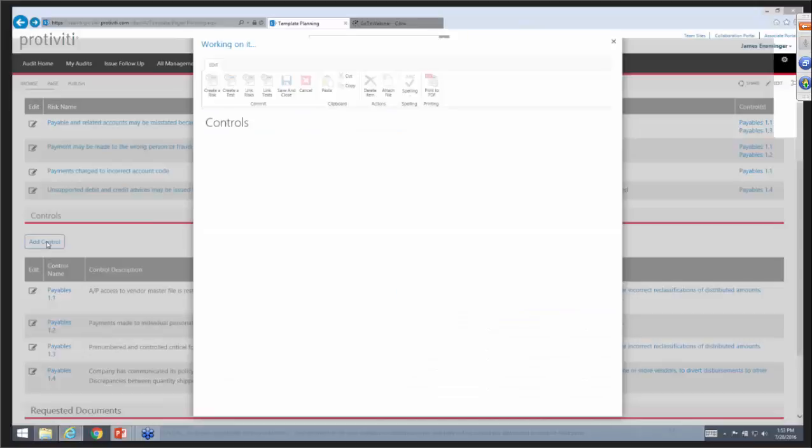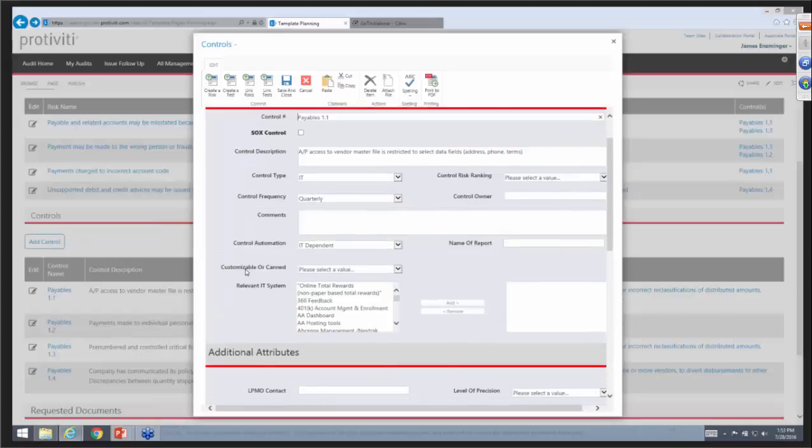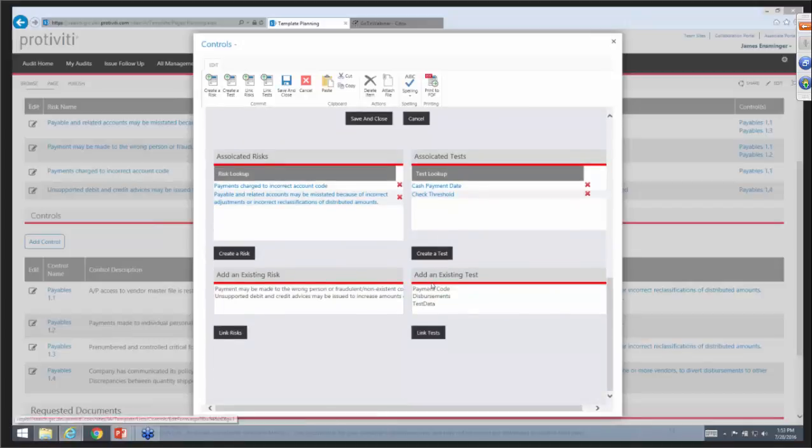This is an out-of-the-box Nintex form that you're about to see, and we have the information about our control in the top half, and then down below we start to see what are the related risks and controls. Using some very light JavaScript, we're able to create new connections to related risks and remove connections as well. We can add a new test or add a new risk on the fly or add a test that's already been created. So I'm going to go ahead and link all of these tests here, and we'll click Link Test, and that will build those connections.